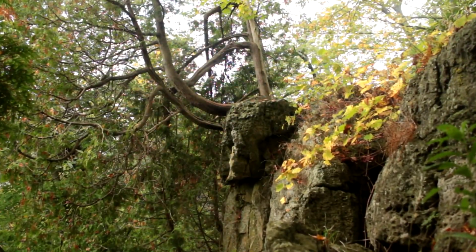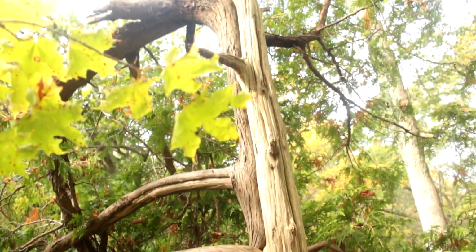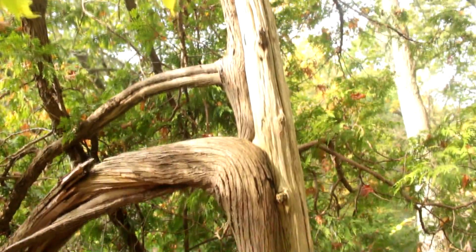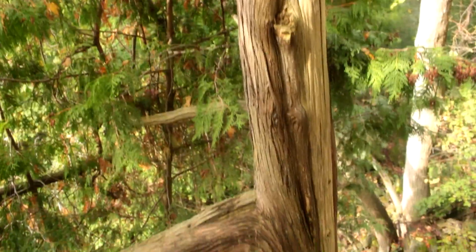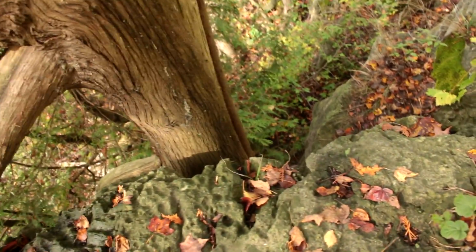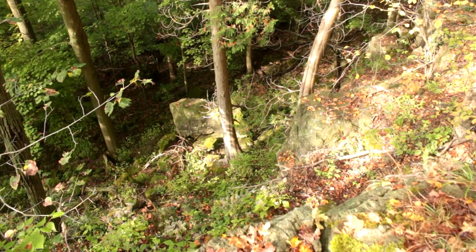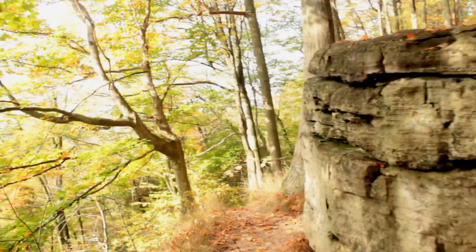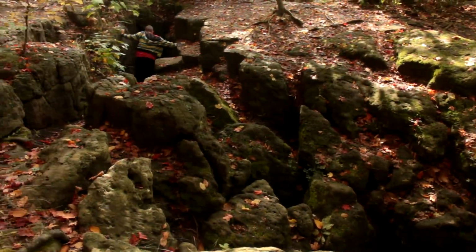Here's an ancient cedar growing off the edge of the cliff. This tree has a large deadwood top and then some live veins growing on just the one side. And you can see the characteristic cedar type branch junction. And it just grows out of the rocks down here. There's a big old cedar down at the bottom. There's some ancient caves that Julian's going to explore.